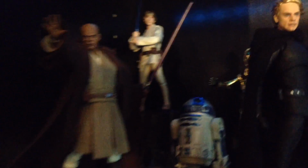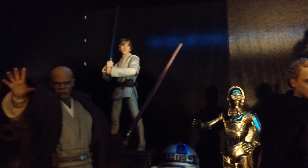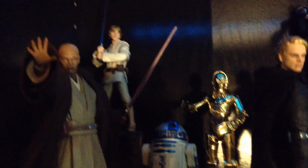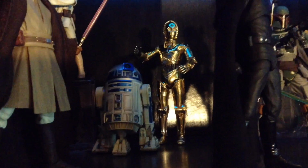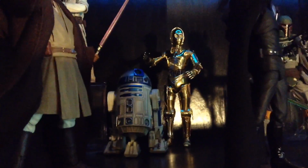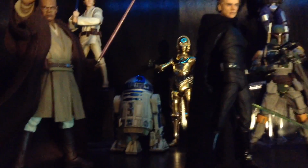So there's Mace Windu, then behind him we have the SH Figure Arts A New Hope Luke Skywalker, and Tamashii Nations once again did a great job with a Star Wars figure, so that's that there. Then next to him we have the Mafex R2-D2 and crappy C-3PO. The R2-D2 is awesome, but C-3PO is just garbage.